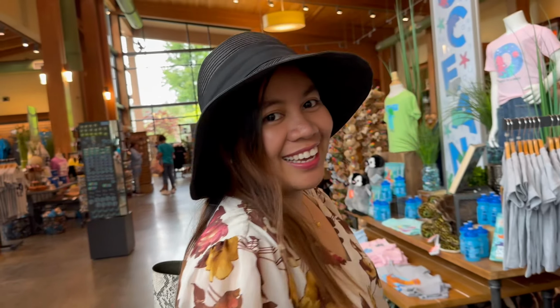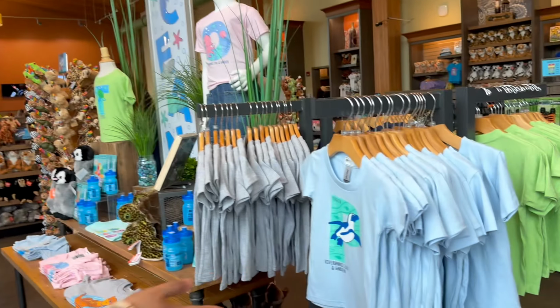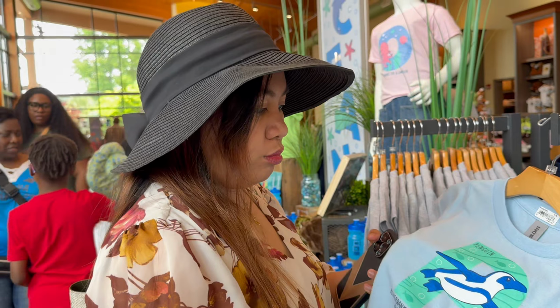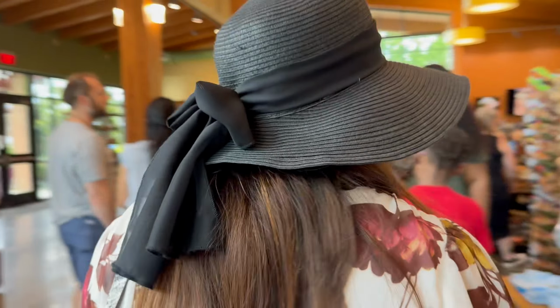Hi, we're in the gift shop. These are all beaver bags. And the baby, baka may penguin. May penguin, baby. Saan kaya ang penguin? Let's go to the aquarium. Doon pala yung penguin.